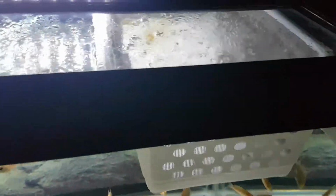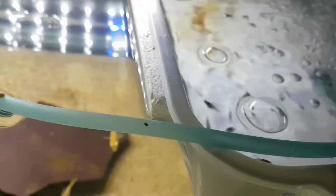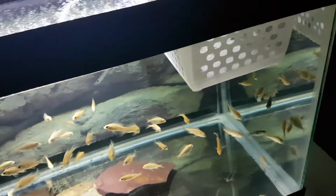And then on this side I have another, I think, 30 or so Copadichromis azureus, the electric blues, and probably about 50 ruby reds in here. So they're growing out quite well in here. And the ruby reds are of great quality. If I look very closely, I can see a tinge of red on some of the tails there. So these guys, I'm really glad to have them.